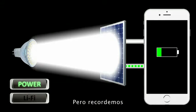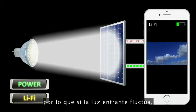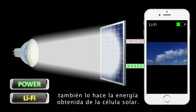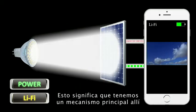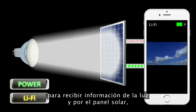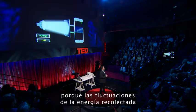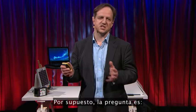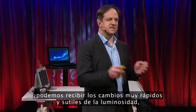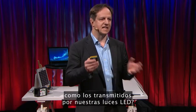But now we need to remember that the data is encoded in subtle changes of the brightness of the LED. So if the incoming light fluctuates, so does the energy harvested from the solar cell. This means we have a principal mechanism in place to receive information from the light and by the solar cell, because the fluctuations of the energy harvested correspond to the data transmitted. Of course, the question is, can we receive very fast and subtle changes of the brightness, such as the ones transmitted by our LED lights?